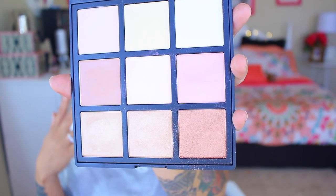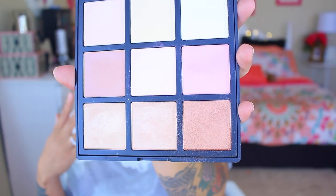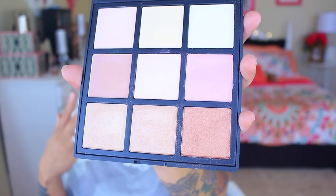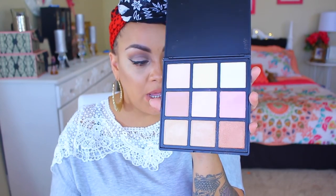Now, maybe on camera, it doesn't look so amazing. Like, it's probably like, oh, it's just a palette. It just looks like any other color. Let's talk about this palette, okay? First of all, the price is so good for 9 colors.